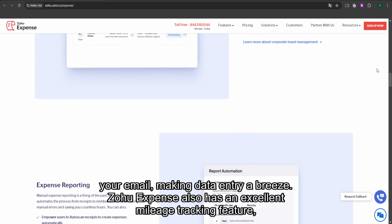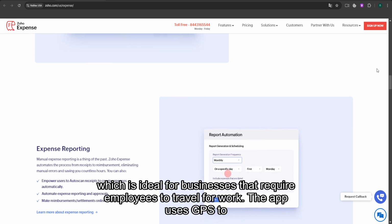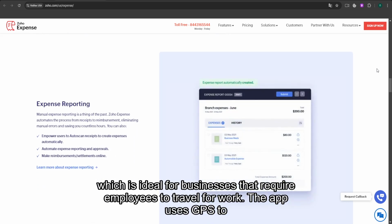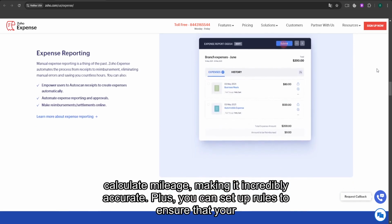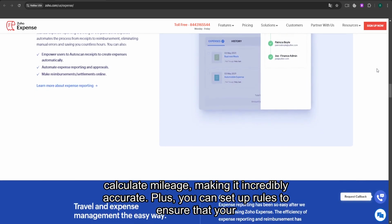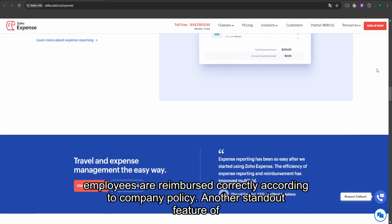Zoho Expense also has an excellent mileage tracking feature, which is ideal for businesses that require employees to travel for work. The app uses GPS to calculate mileage, making it incredibly accurate. Plus, you can set up rules to ensure that your employees are reimbursed correctly according to company policy.